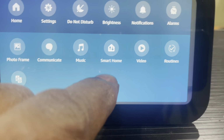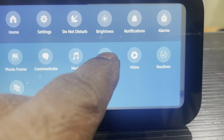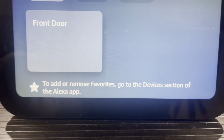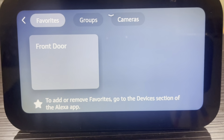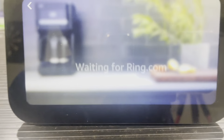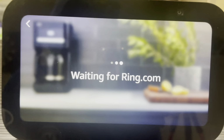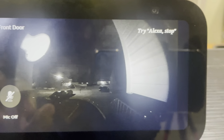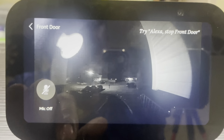So I'm going to go to smart home right here. See my camera, set it up. See what we are doing right now at my front door. Just check out the view on the camera right there. Just waiting on the camera to pull up. Right here in Triple D TV, see? That's right now, live from my front door. I'm seeing outside. Check it out.